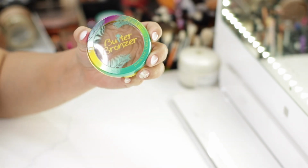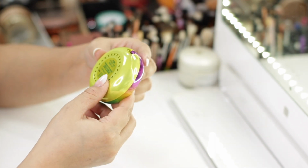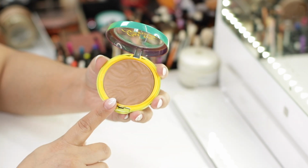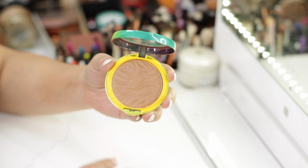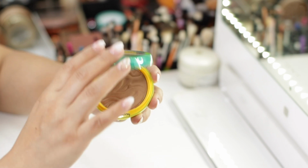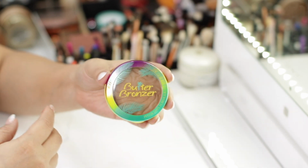So the first one I have here is the Butter Bronzer, and this one is in the shade Deep Bronze. This is like a cold flavor, but it does smell very nice. I recently bought another of their limited edition palettes, and normally those come with one of the shades of the Butter Bronzer. So I am gonna declutter this one only because I have it in 2 other palettes as well.